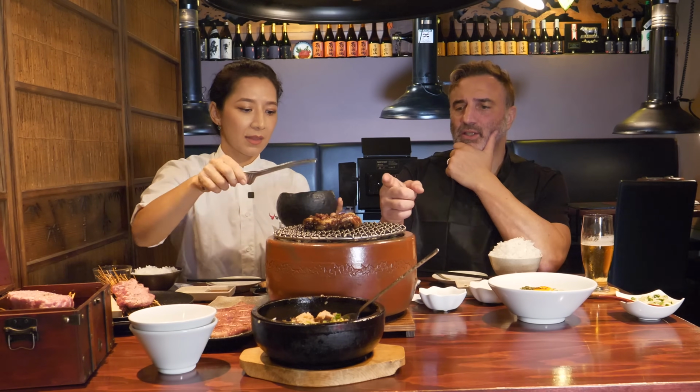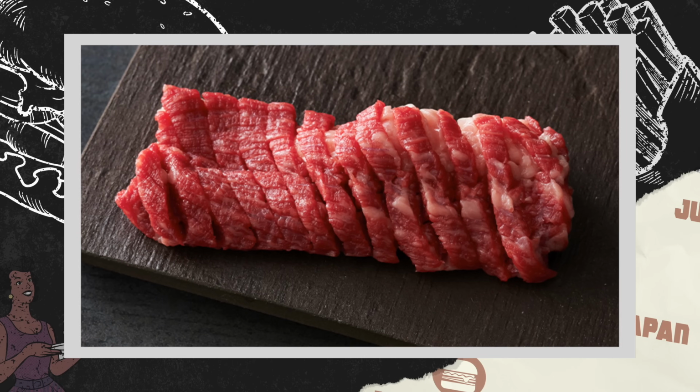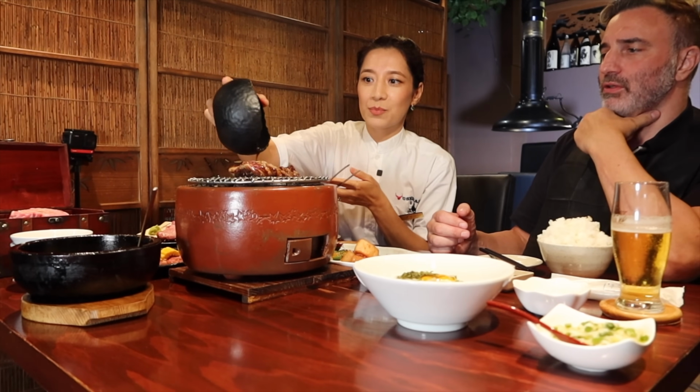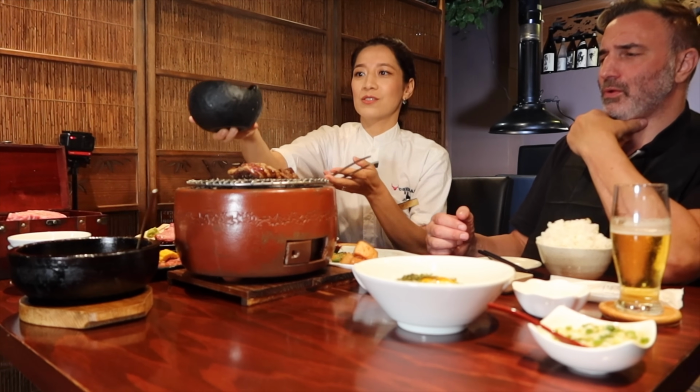Okay. And that's a specific cut, right? You cut it like a diamond cut kind of thing? Exactly, yes. And here, put the sauce on top. Yes, putting the sauce on top.